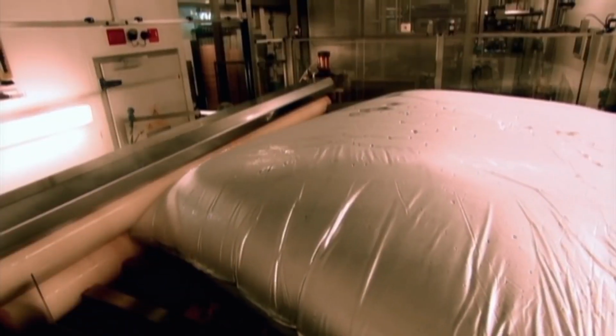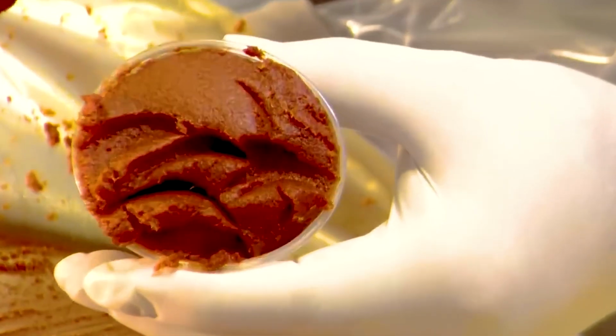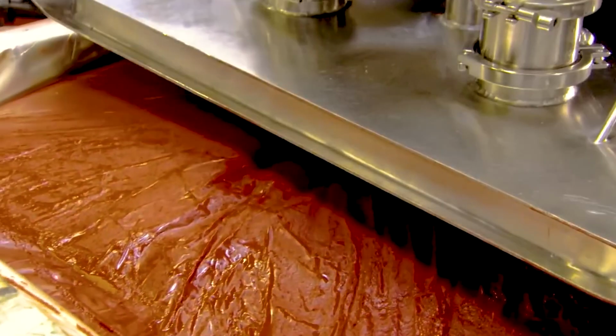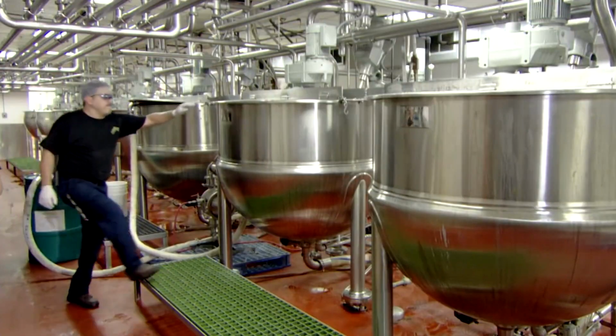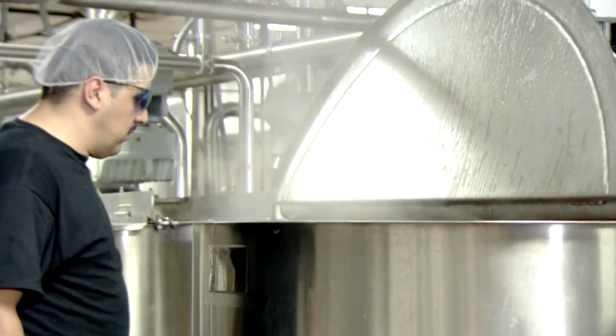Once peeled, the tomatoes are crushed and pureed into a thick, smooth consistency. This is achieved through industrial grinders and refining machines that remove any remaining skin and seeds. The resulting puree is heated to kill bacteria and preserve its natural freshness.